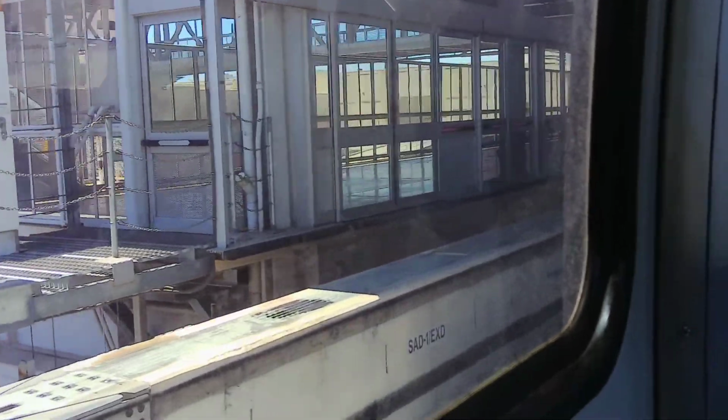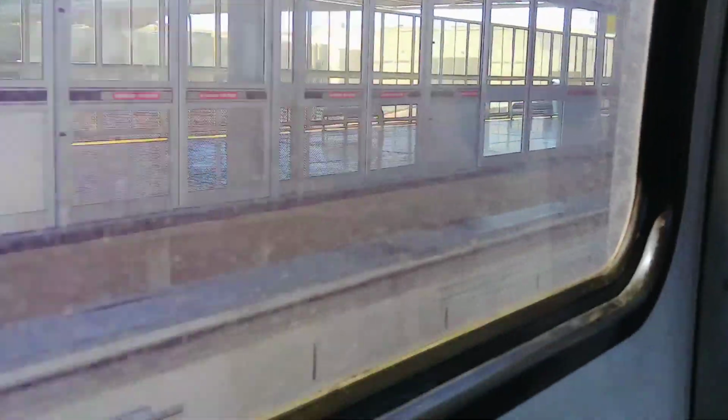Now arriving at Sahara, Las Vegas Station. This is the last stop northbound.